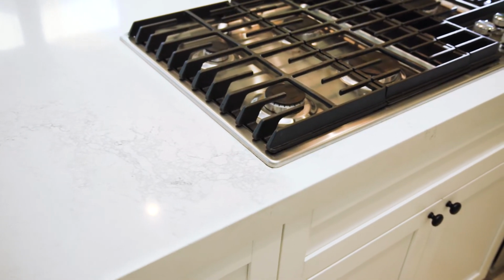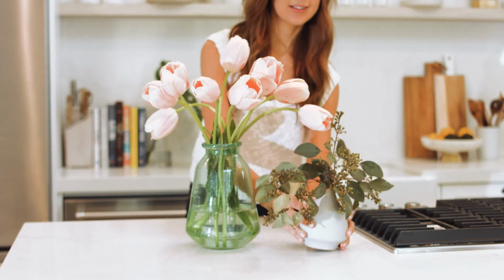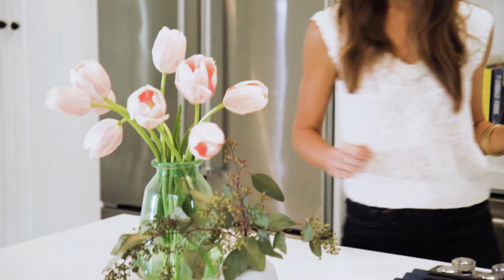I do like to keep the island kind of on the minimal side because it is so beautiful. I want people to really see the gorgeous materials that we've used. For a breakfast gathering, I would definitely add some plants or some flowers. I always love bringing in some natural elements to decorate a space, especially for a party.